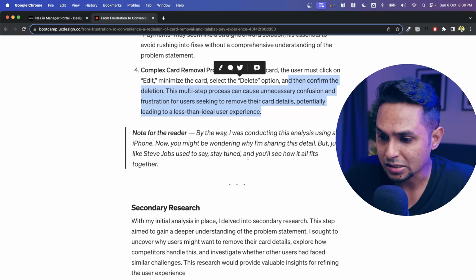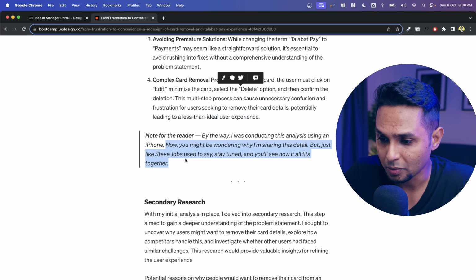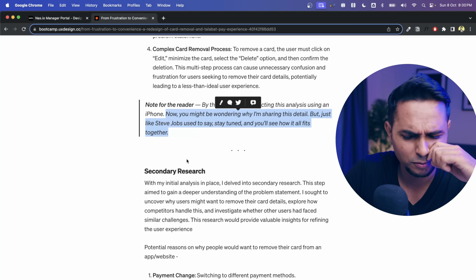Note for the reader. By the way, I was conducting an analysis using an iPhone. Now you might be wondering, why am I sharing this detail? Just because Steve just used to stay tuned to. Okay, so some climax is going to come, I guess.